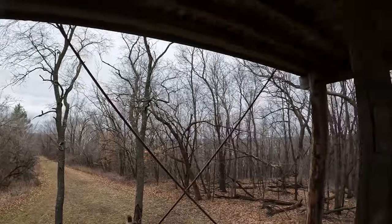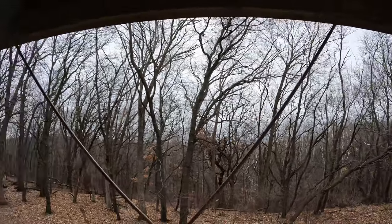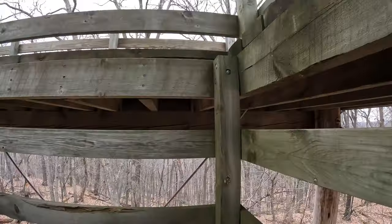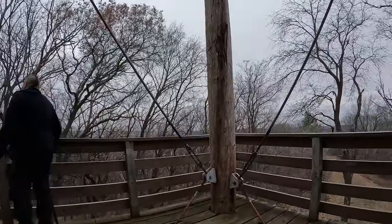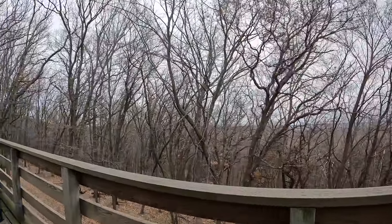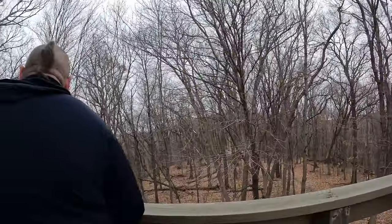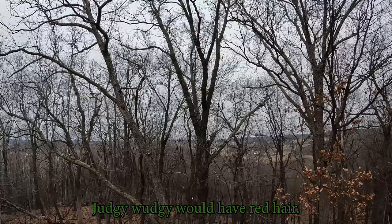Are you pausing already? I was enjoying the view. Oh. I was not so silently judging. Oh, shit. I noticed. Judgy Wudgy was a bear. Judgy Wudgy would have red hair.